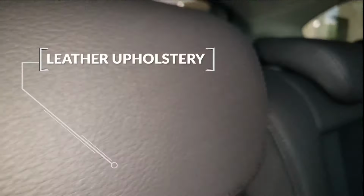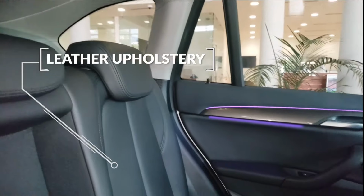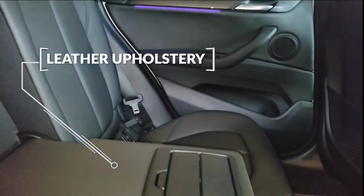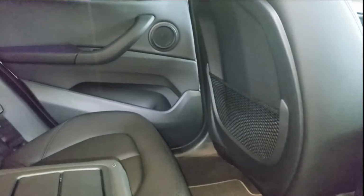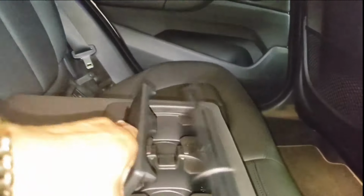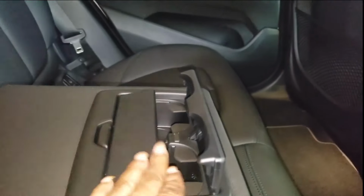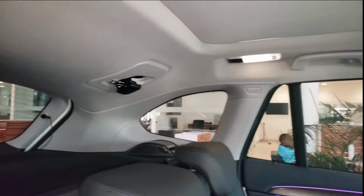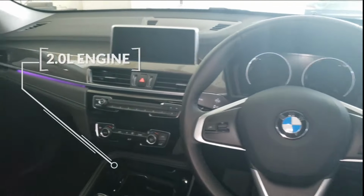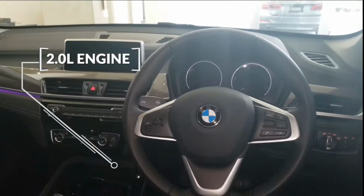This is the interior of the X1, guys. It's similar to the X4 and the X3, but it's a bit smaller, but you still have the same storage capacity. You have somewhere to hold your drink, something at the back, and it's a bit smaller but similarly nice. So this is inside the X1.